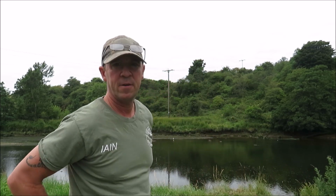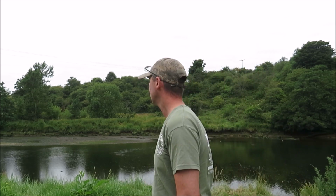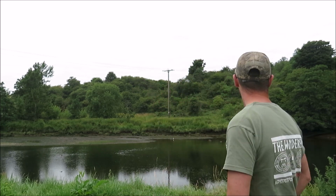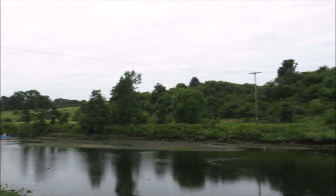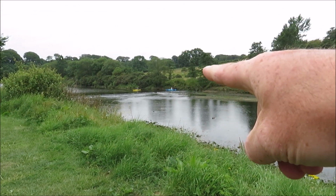Right, that's us just arrived at the river Coquet, just in the outskirts of Amble. Came to another wee part of the river where it's easier to put your kayaks in. So it looks lovely. There it goes, all the way up there. You've got a wee weir there.